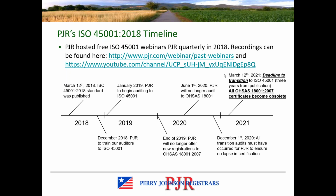So we've got this March 12th, 2021 deadline for everyone to have transitioned or have a lapse in certification. So working backwards from there, depending on when your surveillance audit or your recertification audit would be due, keep an eye on that June 1st, 2020 deadline. Any new certifications have to be conducted before the end of 2019.